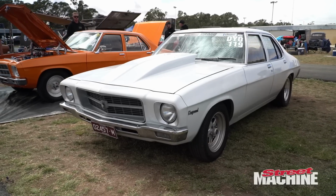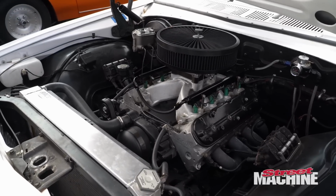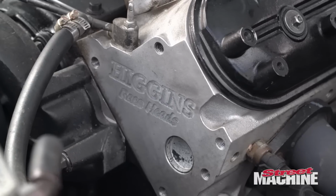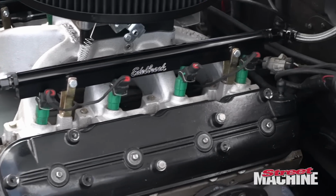It's just a run LS1. Got Higgins heads on it. That's about it. Turbo 400, 9-inch, pretty basic combo. Goes mid-11s, and yeah, trying to do it consistently.